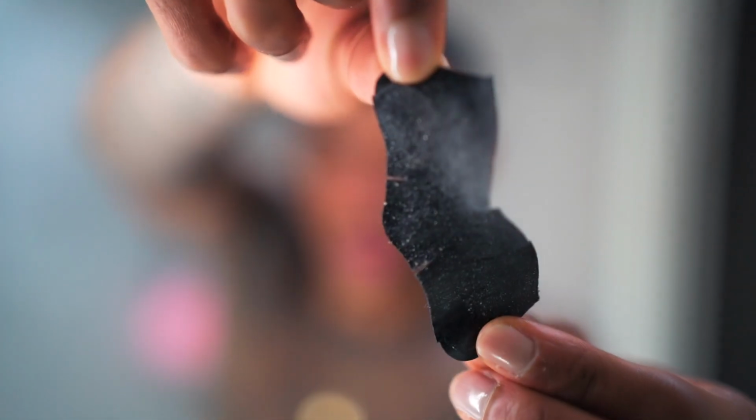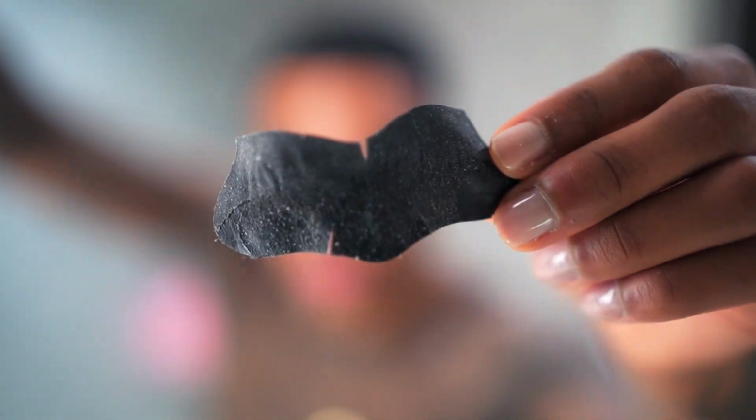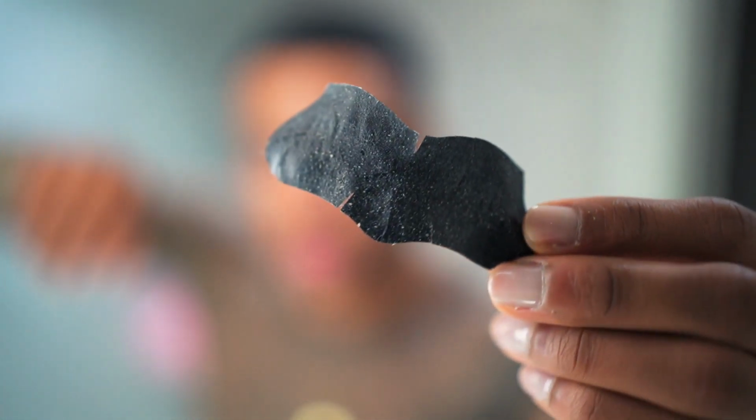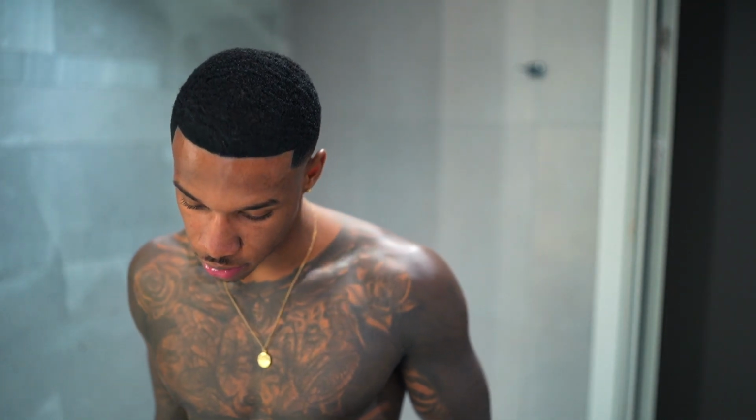All right, y'all, it's been 10 minutes. About to take the strip off, hold on. Oh my God. Got all them whiteheads, man. I just did it a week or two ago, so it's not that many, but you know. I'm actually proud of myself, it'd be worse than that. They ain't even bad, honestly.